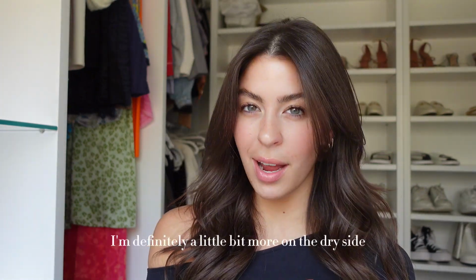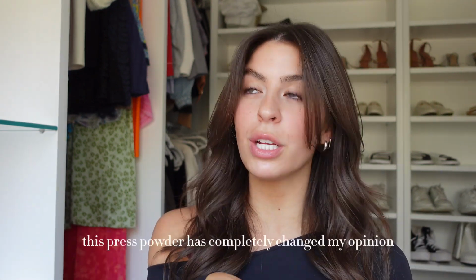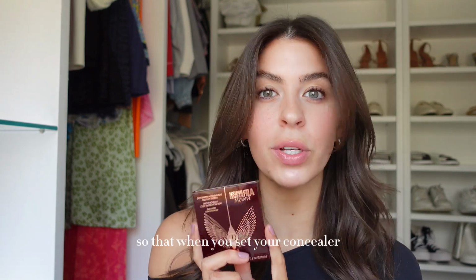I have combination skin, and in the winter I'm definitely a little bit more on the dry side, so I've always kind of steered away from press powders, but no. This press powder has completely changed my opinion. Also, pro tip, get one that's a little bit closer to your skin tone so that when you set your concealer, it doesn't give you that flashback moment.